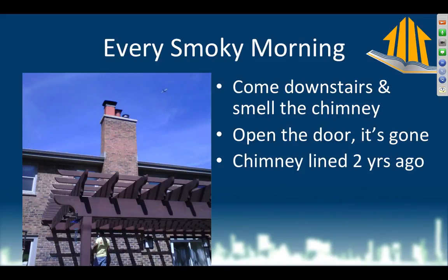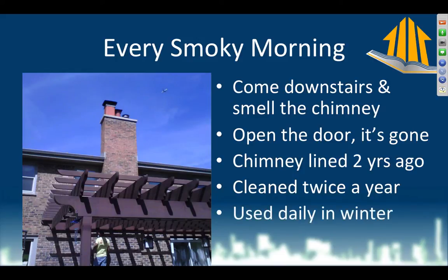The chimney was lined. It was actually inspected. They broke out all of the clay stuff. This was unrelated, by the way. And they lined it with a brand new liner, and they sealed it up and insulated it, blah, blah, blah, 2 years ago. I'm assuming that this all worked perfectly well because I'm not a chimney expert. And it's cleaned twice a year because in the wintertime, they use it every single day. This guy would run the fireplace all the time if he possibly could. He loves the fireplace. And that is good.